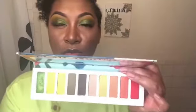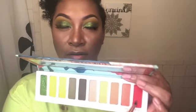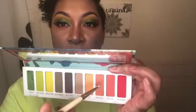Anyway, so this is the face. Let's go back and finish up the lower lash line and the eyes. For the lower lash line, I'm going to jump over to the warm side a little bit. I'm going to start off with Mexicana. Beautiful red. I'm dying to jump into this. So I'm going to blend it out just a little bit with Pan Dulce.